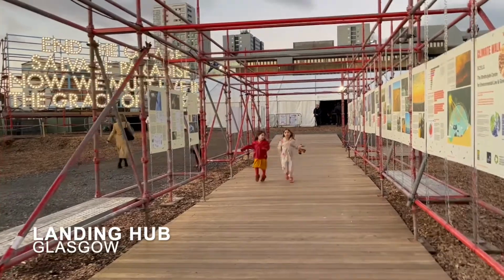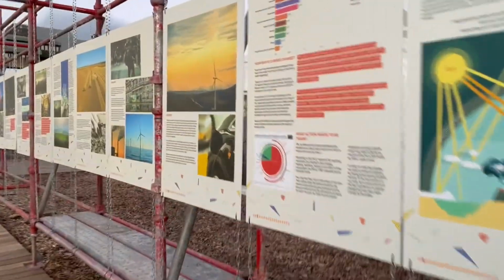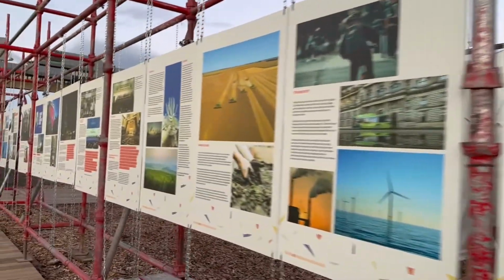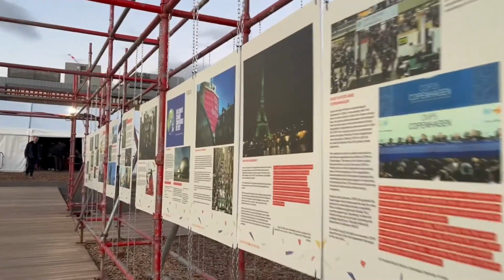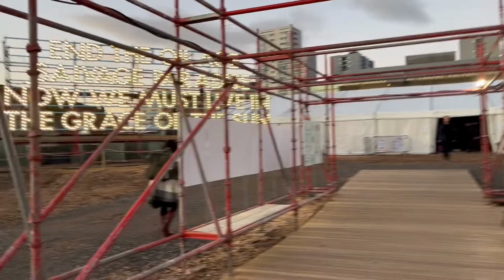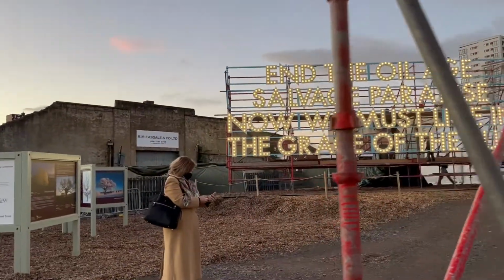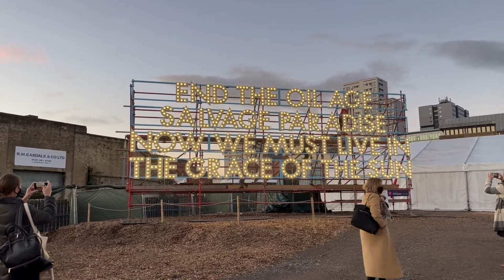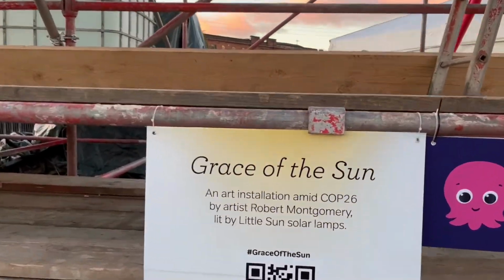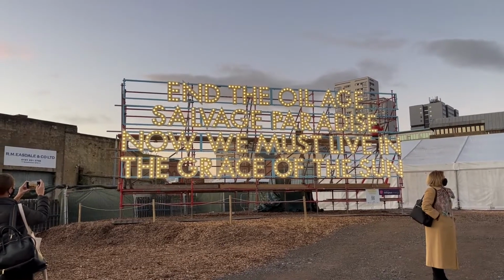Here we have an exhibition at the landing hub explaining what Glasgow is going to be doing in the coming years to improve the city and other cities as well. And then we have this beautiful sign over here. I think you can see a little better now. It says, "End the oil age, salvage paradise. Now we must live in the grace of the sun." And it's bulbs powered by solar panels inside of each one.